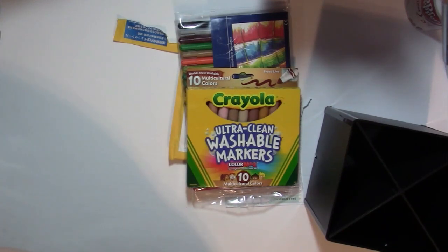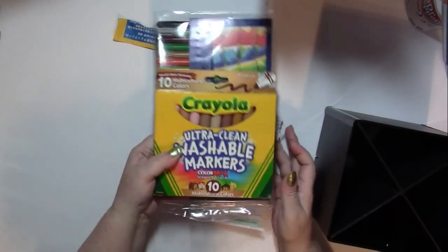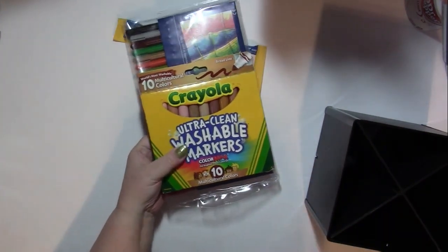If I can set these on top of my pile without spilling the pile onto the ground, very, very precariously.